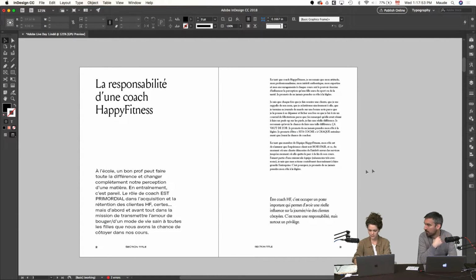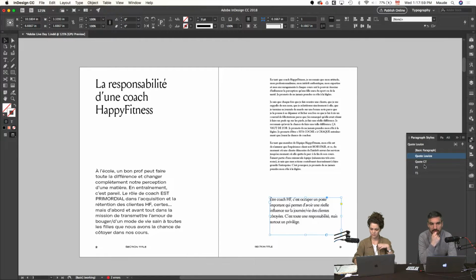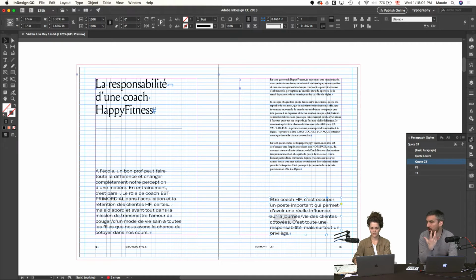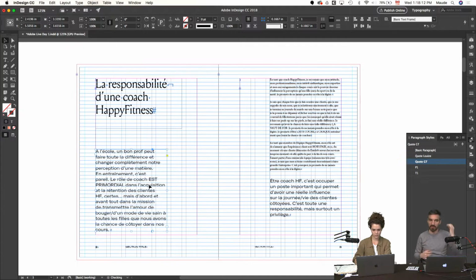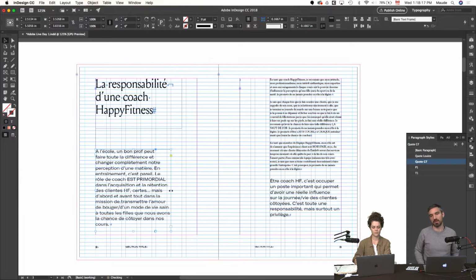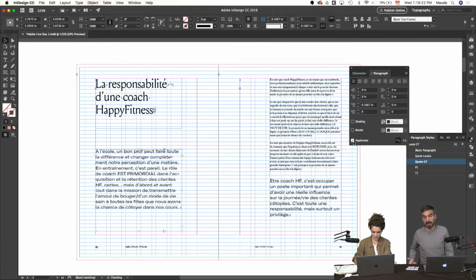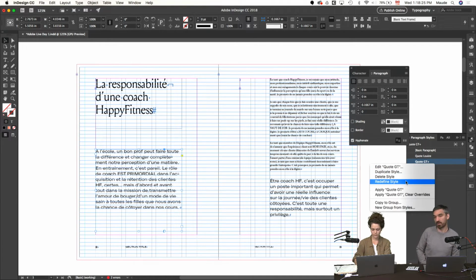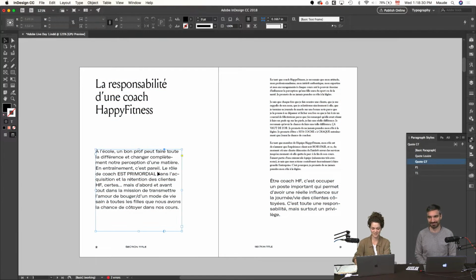So this is the intro sketches. This is the first page when you open the brochure. Again, the brief is that there's Happy Fitness, and you are a new hire, probably a coach, and you will receive this booklet or brochure explaining all the core values of Happy Fitness, how to be a good coach, and the responsibility you have as a coach. So Maude is trying to set the tone and the energy, because it's not a classic fitness group or club. It's so much fun. It's happy people.